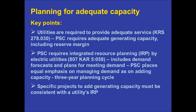Kentucky law broadly requires utilities to provide adequate and reliable service to their customers. That means that electric utilities must have power supplies sufficient to meet the needs of their customers. This includes maintaining a reserve margin for contingencies, such as an unexpected shutdown at a generating facility. Utilities can choose to maintain adequate generating capacity by building or purchasing power plants that they then own and operate, or through purchases of power from a third party under a firm long-term contract that assures a reliable source of power.